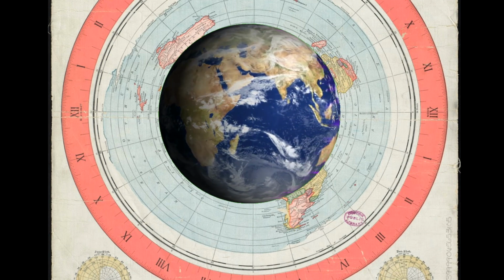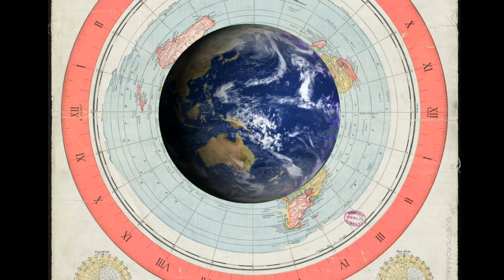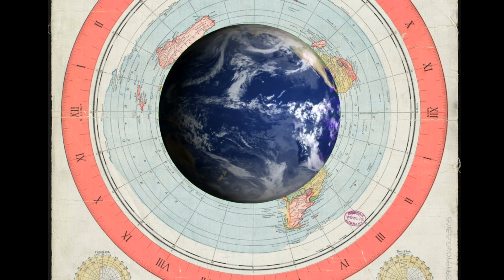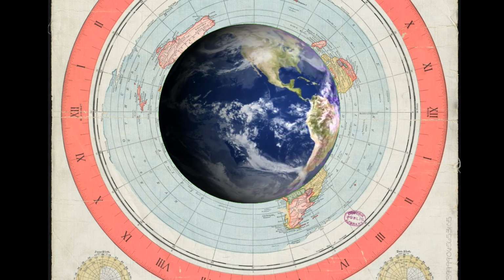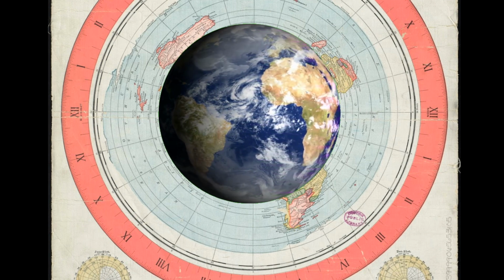So, based on the math, the flat Earth is humongous. Using information actually on the Gleason's map, the flat Earth has a circumference of almost 68,000 nautical miles. That also means the surface area of the flat Earth is 2.5 times bigger than the globe. And what would that do to travel?